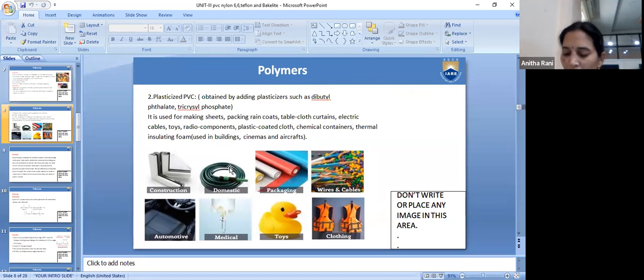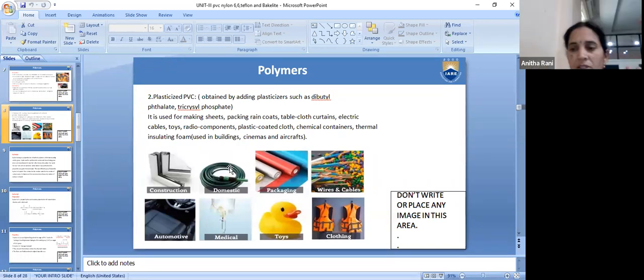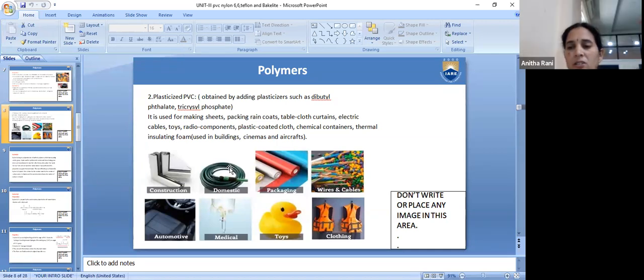Plasticized PVC, tell me again, repeat. Electric cables, toys, radio components, etc. Those three you remember: electric cables, toys, radio components. Two more? Packing raincoats, tablecloth curtains. So this you remember for plasticized PVC.